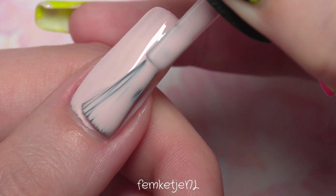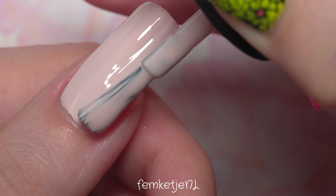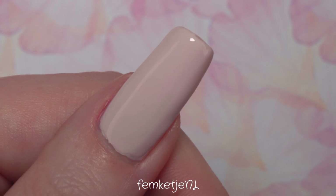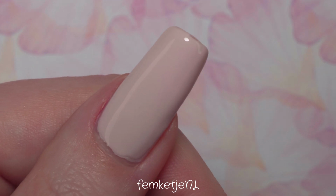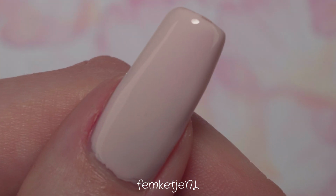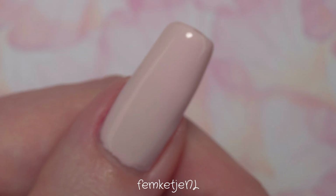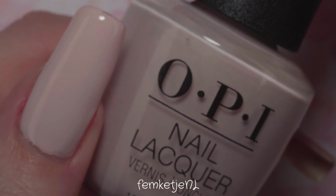But let's get back to this first color. It is just a very nice nude off-white creamy kind of color, I'd say, with just a tiny drop of pink in there. I think it's a very wearable color. It's very flattering as well, and it is completely opaque in two coats, which is a big plus.